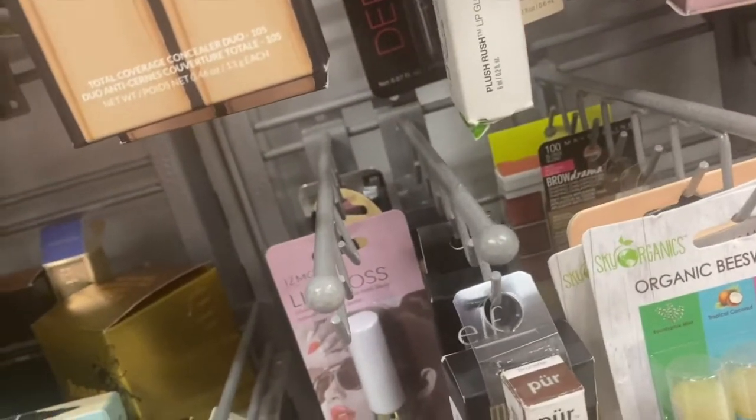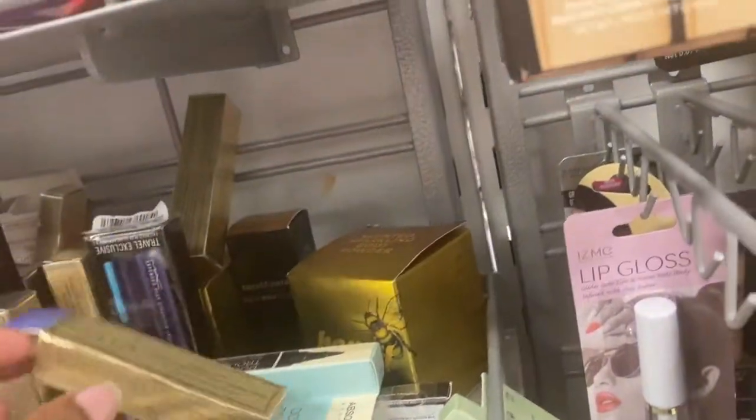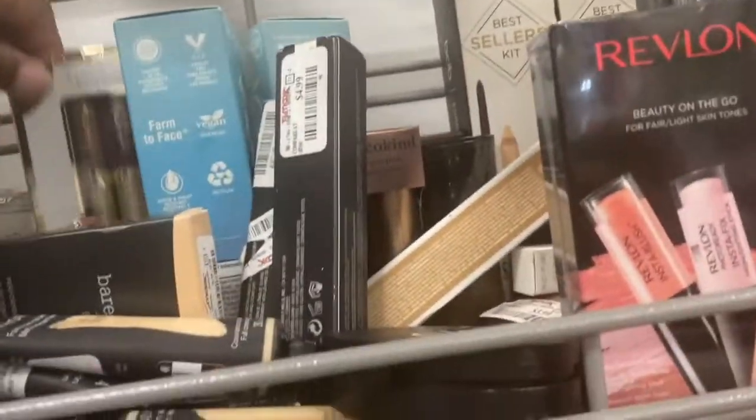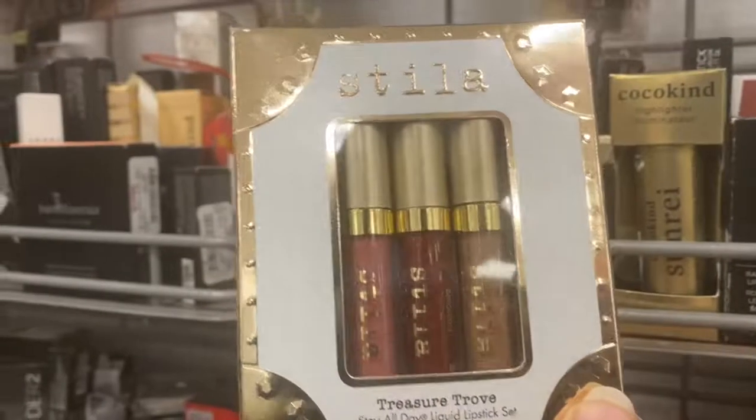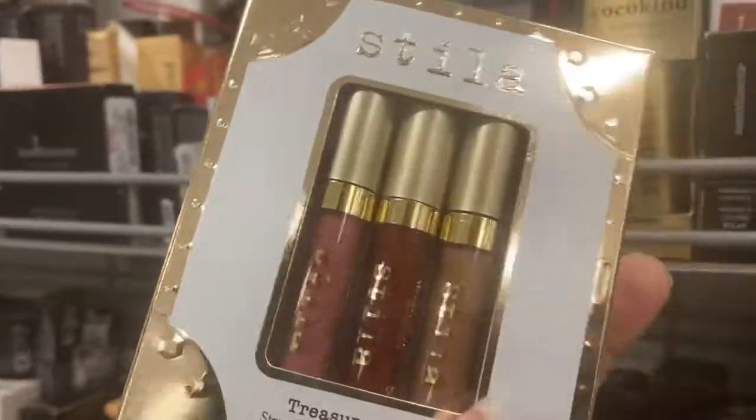I got another brow pen here. I don't know who this is. More Stila back here. Soothing blue. What is this? A suede shadow. We got some more Stilas back here. Lippies. Treasure Trove. This would be an awesome stocking stuffer. And it's $9.99. I love Stila lippies.